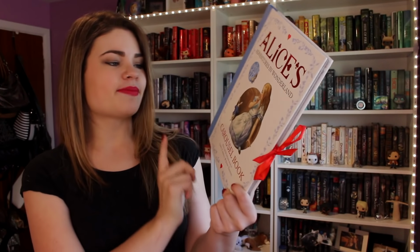So I'm gonna start off with the Alice things that I got, because it really wouldn't be one of my book hauls if there weren't at least one edition of Alice on it. So the first thing that I got is this carousel book that's by Macmillan, and we got this in at my work really randomly, and I just had to pick it up because it's the coolest thing that I've ever seen.